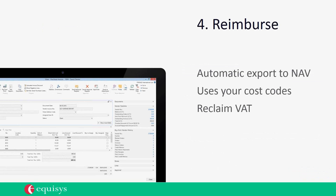Now, for those of you that have employees that are using corporate credit cards, there's not an issue. They can submit one expense report, and once it's approved, the system will create two purchase invoices within NAV, one for all the corporate credit card charges, which are not reimbursable, and then one for any, let's say, cash expenditures or expenditures that are reimbursable to the employee.